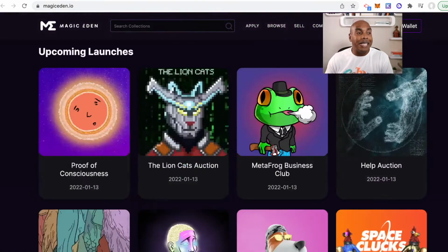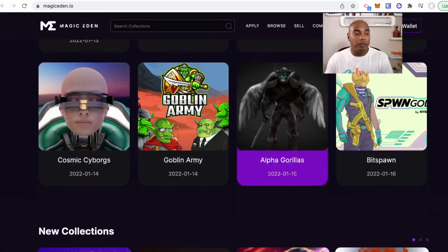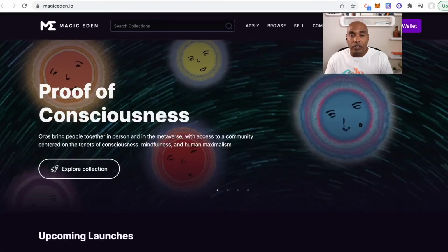So magiceden.io, that's another site where you can actually trade Solana, and you can buy these. Connect your Solana wallet up here.